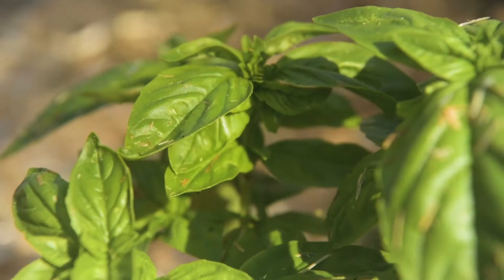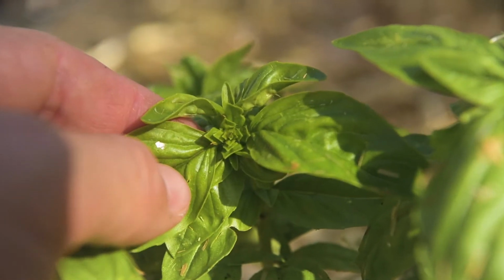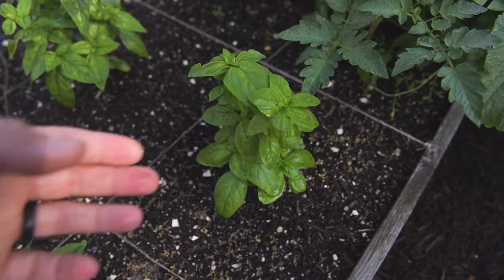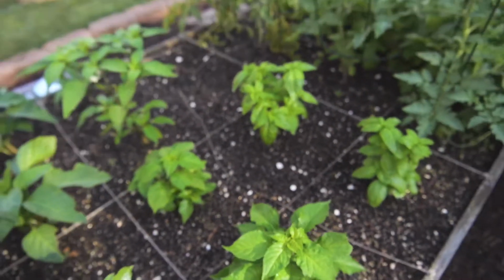They've got some flowers starting to form, kind of these extra starry looking bits, and this one's looking okay. So probably get a round or two more pesto out of them.